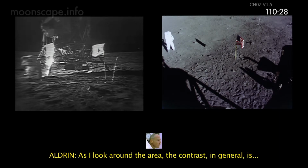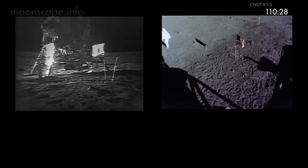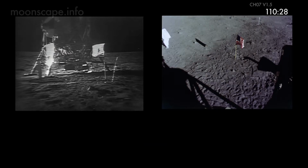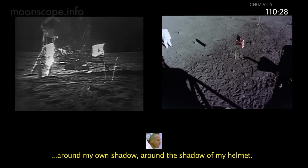I look around the area, the contrast in general comes about completely by virtue of the shadows, almost feet. Looking down sun, zero phase, very light colored gray, like the halo around my own shadow, around the shadow of my helmet.